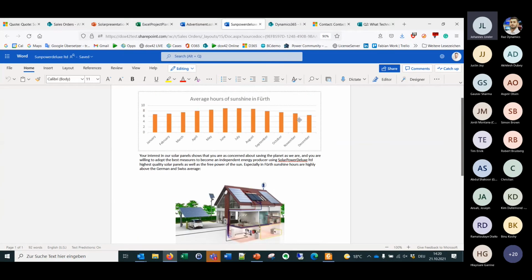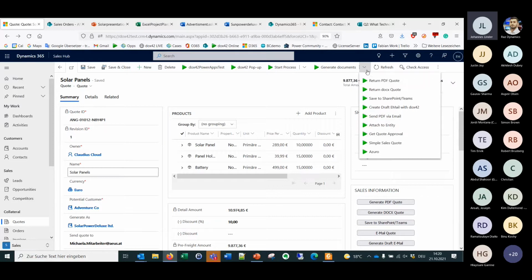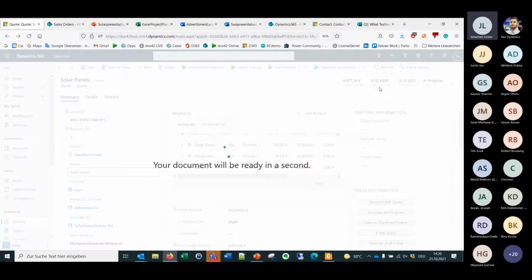And all this information, the text block and the data from the Excel file, has to be included into the final quote. Usually what happens is salesmen or sales guys are copy-pasting all the information into the quote. But using Docs42 means you are here completely integrated with a solution with our output actions. And if I'm clicking here, I can select some of our output actions that we have seen. And what I would like to do as a starting point is just to return the quote. This quote will be generated right now.